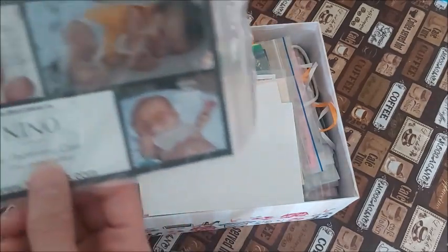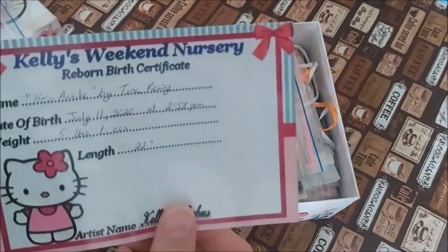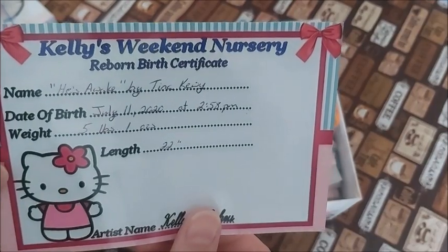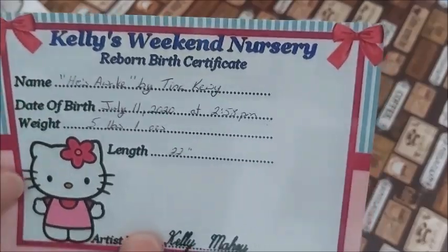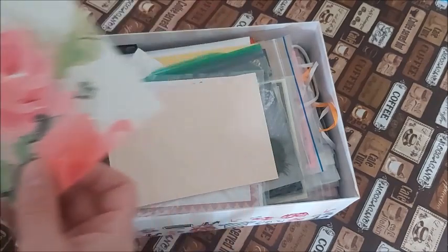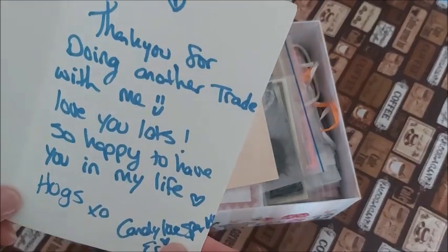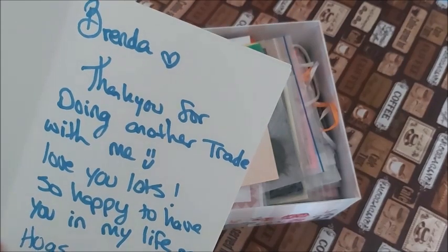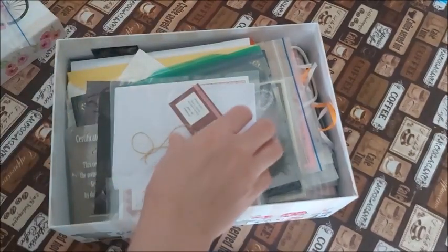So, this is a Nino I have from Kelly. I named her Sienna Roisin. Oh, and here's her. This is Kelly's. Oh, wait, this is the other one. He's Awake by Tina Kiwi, that I also bought from Kelly. It's a card. Oh, from Erin. Thank you for doing another trade with me. Yes, we do trade a lot. So this is from Erin.